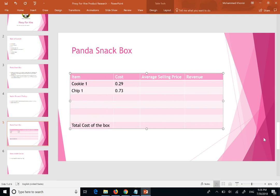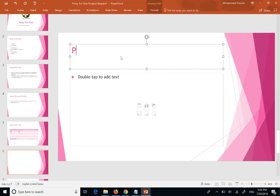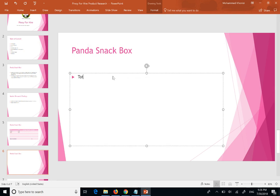Actually, total cost of items, because we don't yet have the total cost of the box, right? Let's say it should be, for example, $15, and I'm going to come here and do another additional calculation after this one, when I start highlighting for them. And snack box, total items cost in a box equals $15. Total or box cost. Again, everything comes back to your research.